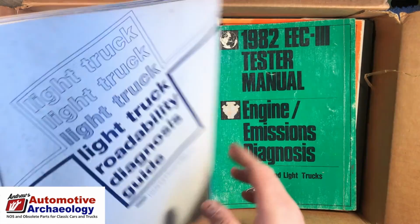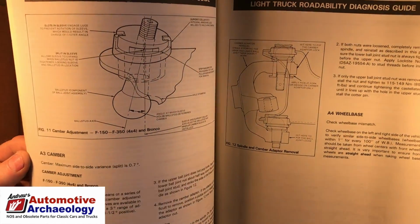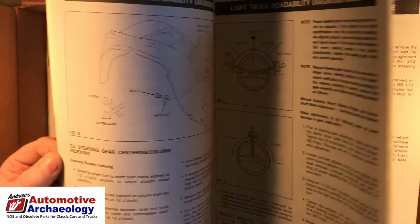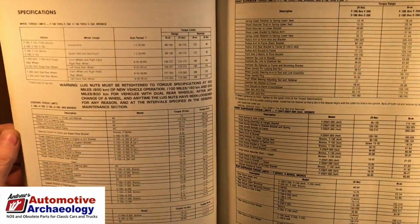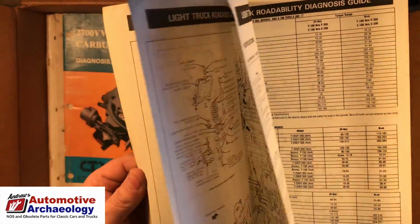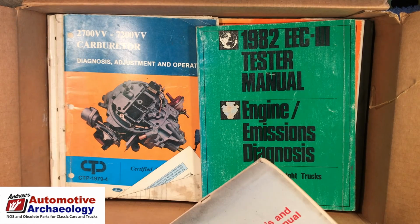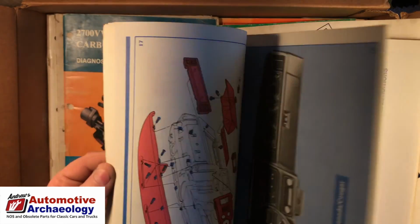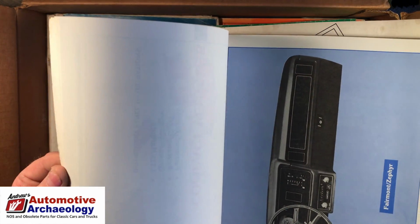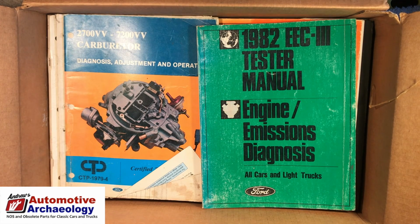Let's see. Light Truck Roadability Diagnosis Guide. Roadability. I've never heard that word before. Drivability, that's what I would call it. Okay, so yeah, that's interesting. That may be something useful. Instrument panel squeaks and rattles. Okay. This looks like 80s. So that's more training stuff.